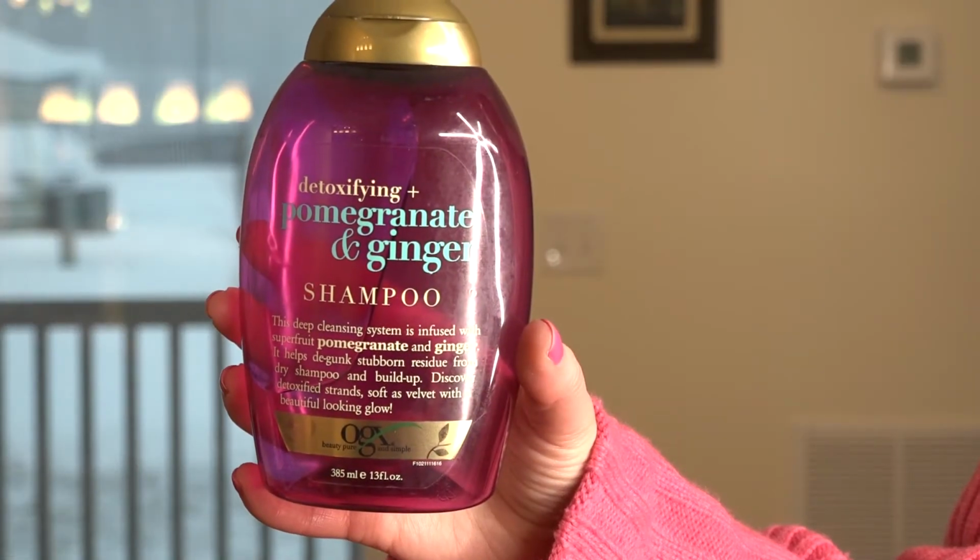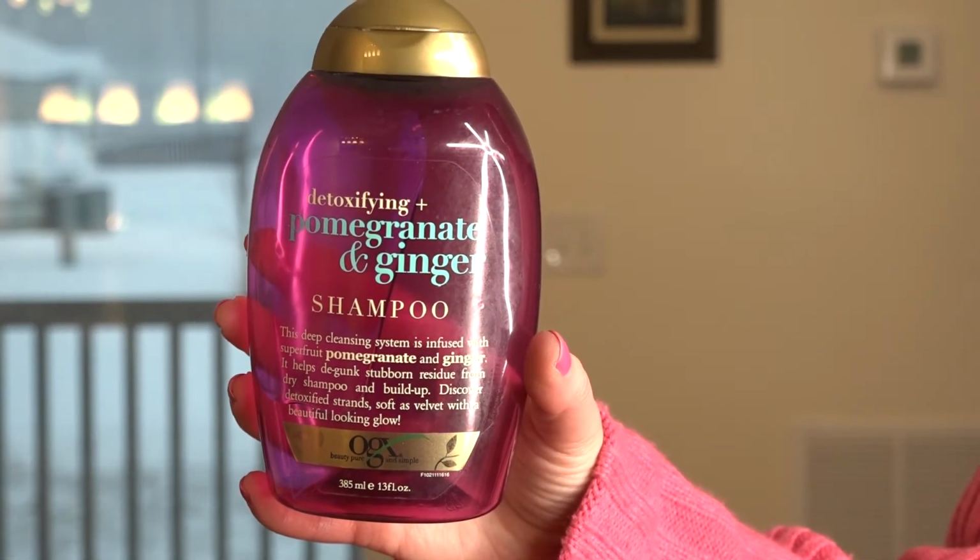Then I used up a shampoo. Takes me quite a long time to get through shampoo and conditioner, so I had this one for probably a couple of years because I would alternate it with my Function of Beauty and probably only use this one once a week. But it's from OGX, and it's their Detoxifying Pomegranate and Ginger Shampoo, and I liked it when I first started using it, but as time went on, and especially when I moved, I felt like it was kind of just drying out my hair and not working great. I'm currently using a different OGX one that I like a lot better, so I will not get this particular one again.